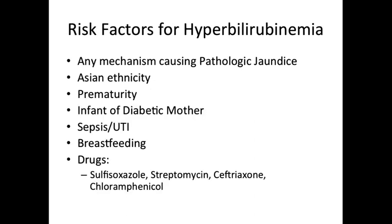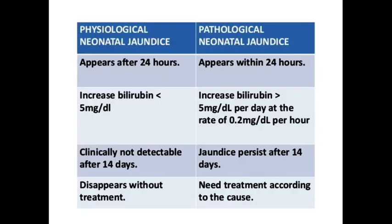Any underlying hemolytic disease or disorder of conjugation or excretion in the infant will be a risk factor for hyperbilirubinemia. More common risk factors for hyperbilirubinemia include Asian ethnicity, prematurity, infant of a diabetic mother, sepsis, and isolated breastfeeding. In addition, certain drugs can lead to a displacement in bilirubin from albumin, causing a rise in total serum bilirubin levels. The following chart summarizes the differences discussed in physiologic versus pathologic jaundice. It is important to determine these differences early, as pathologic jaundice often needs immediate attention and treatment.